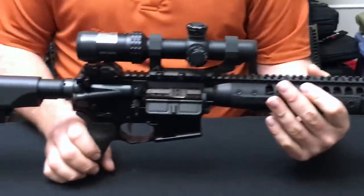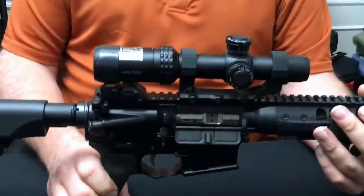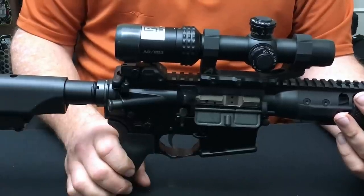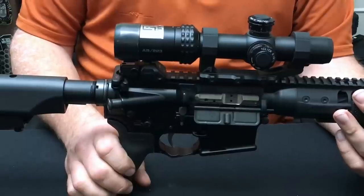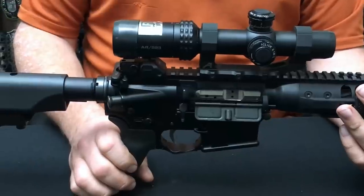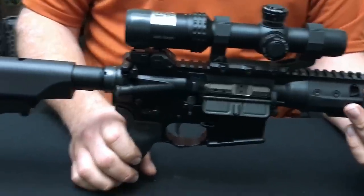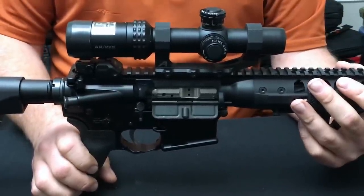The optic I chose on here is just one of the AR optics. It's by Bushnell. This is a low cost option for an optic for close range. It's a 4-power. It does just fine. I've been testing these for quite a while. You can actually spend as much money, if not more money, on an optic as you do the actual rifle itself. It just depends on how much money you want to spend. But for a relatively low cost, this scope will do pretty much anything that you want it to do.